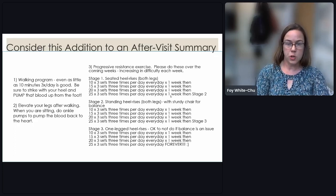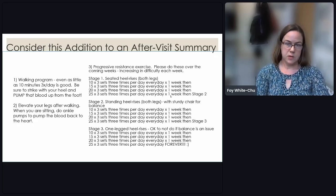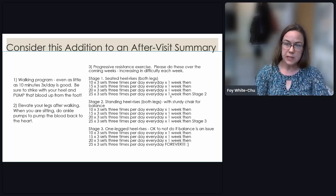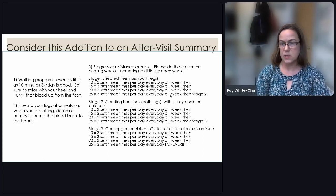And I do talk to them about using that heel, pumping that blood up from the foot. Then they elevate their legs. So there is leg elevation as part of my program, but it's not all day, every day. I still want them moving. And then these progressive resistance exercises. I start with them seated, doing the heel rises in both legs, and you'll see increasing the sets 3 times a day. I usually say we'll do them around mealtimes if you eat meals 3 times a day or something to that effect.